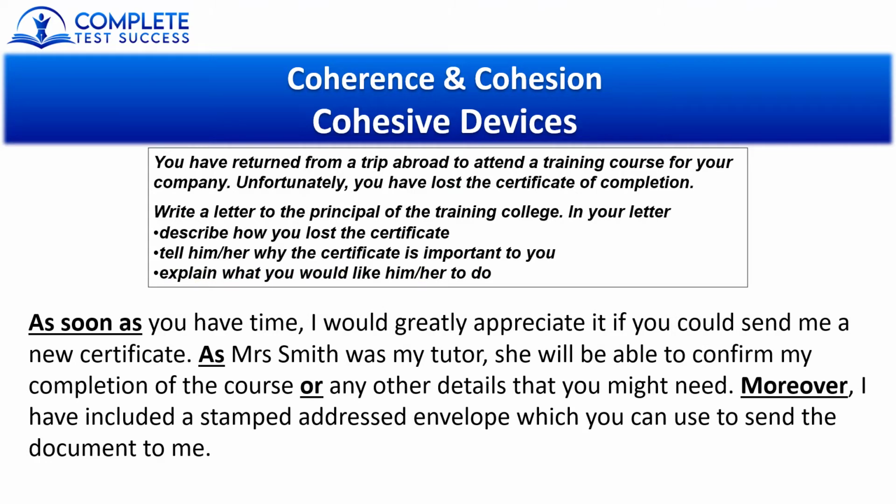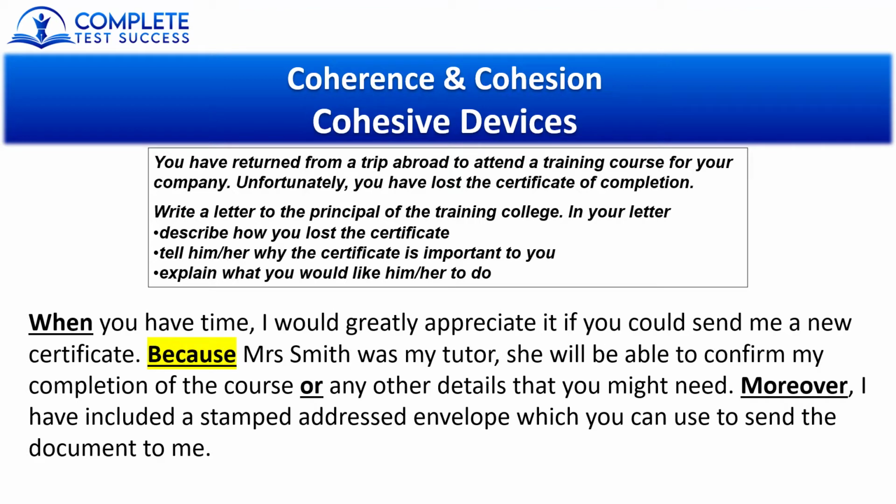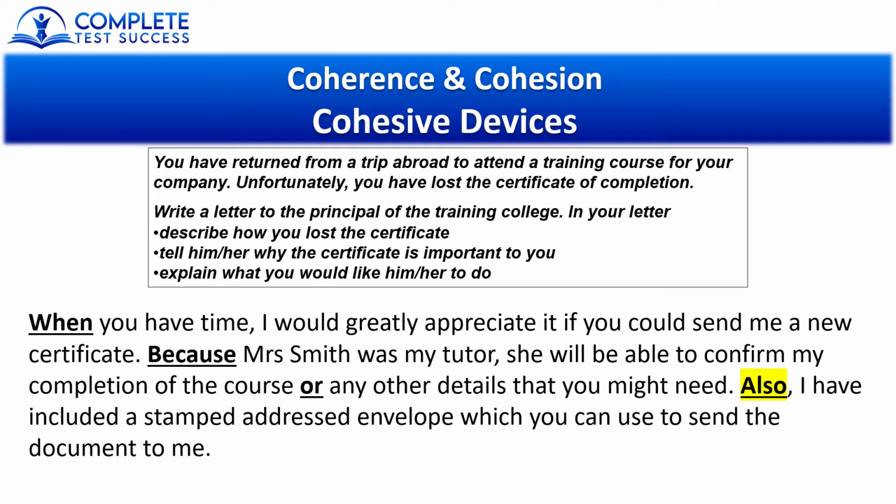As this is a formal letter, these are all suitable, but that wouldn't be the case if this was an informal letter. So the first one, as soon as, is too formal for an informal letter. So we would need to say when instead. As is also only suitable for formal letters, so we would need to say because if this letter was informal. Or is suitable for both formal and informal, so we would not need to change that. And moreover is also only suitable for formal writing, so if this was an informal piece of writing, we would need to say also instead.